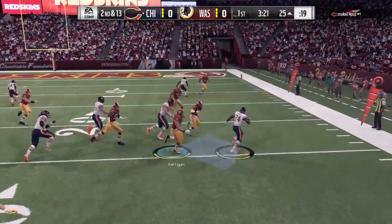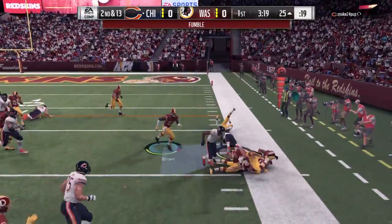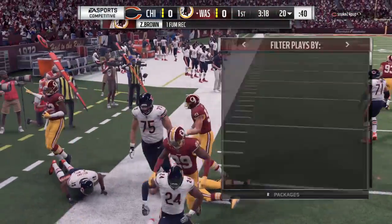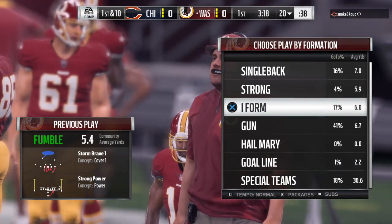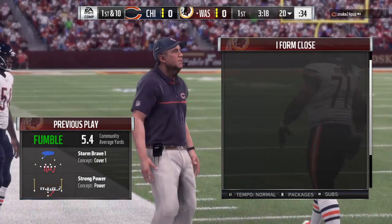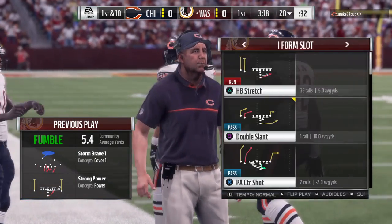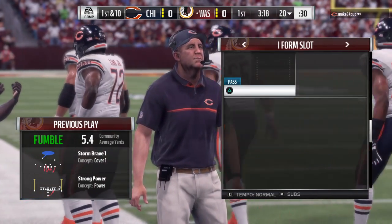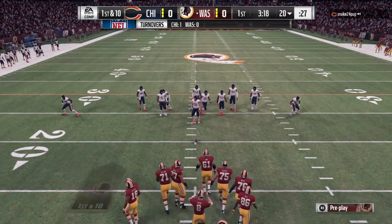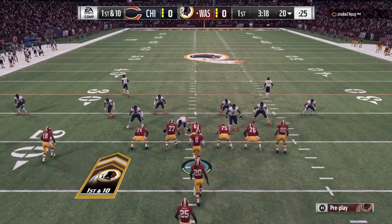Trubisky with a give to Howard. The ball comes out, and the Redskins scoop it. So the defense there, opportunistic. It's nice to give them credit, isn't it? Because so many times it's more a matter of what the offensive guy didn't do. Didn't secure the ball, didn't cover up. In this case, let's just give credit to where it belongs. Knocked it free, made a big play.